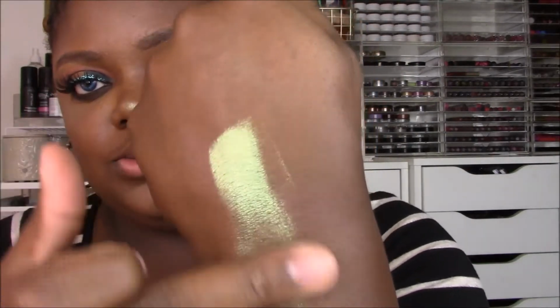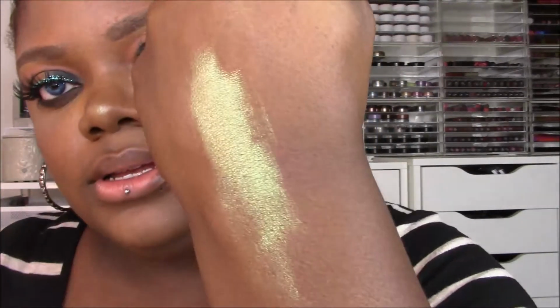I think I showed y'all this one. Whoo! Oh my god. I'm wearing that today. I have it as a highlighter. My mermaid status. It's on my nose. You can really see it on my nose. But yeah, I highlighted with that today. Beautiful. That's my favorite one.